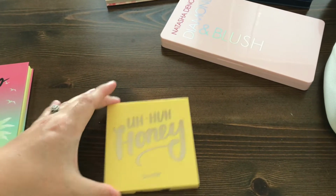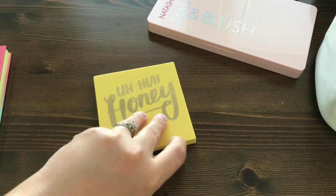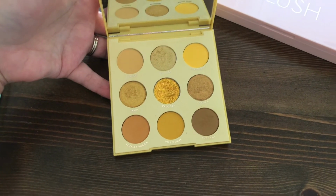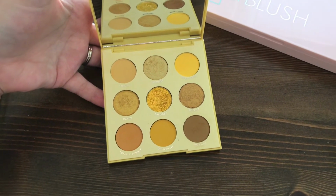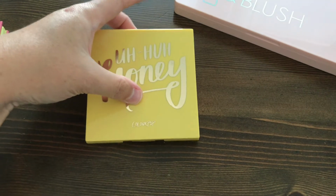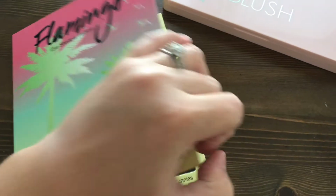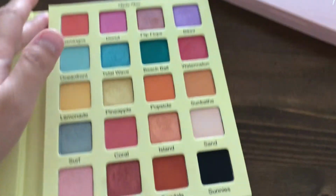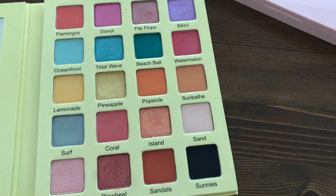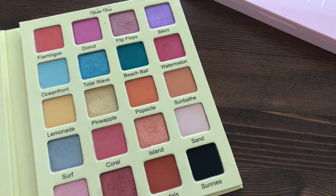I also have my Honey palette from ColourPop, and this is what the palette looks like. It's a beautiful yellow color story. I'm sure you guys are very familiar with this palette, but I wanted to go ahead and play around with this one. I also forgot to say that I'm going to use this Flamingo palette for colorful looks, but also for some neutral looks. I think that these colors here will be neutral enough for me to wear to work.